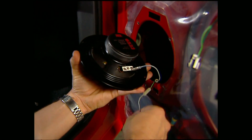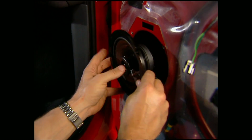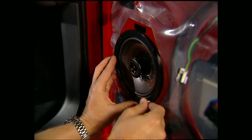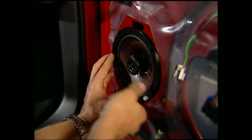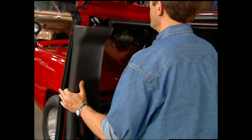A really slick thing about this system is you don't have to run new wires. Just swap out the ends and the speakers mount right up to the factory holes. Bottom line, doesn't get any easier than this. And the rears are as easy to install as the front.